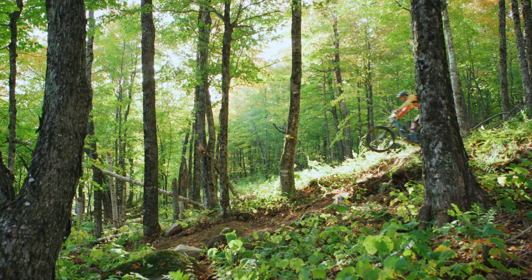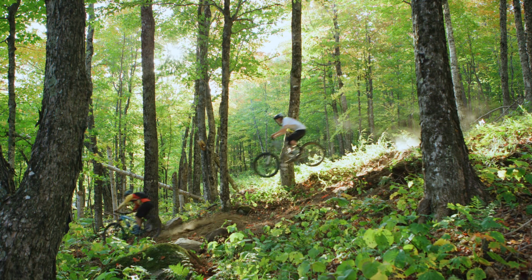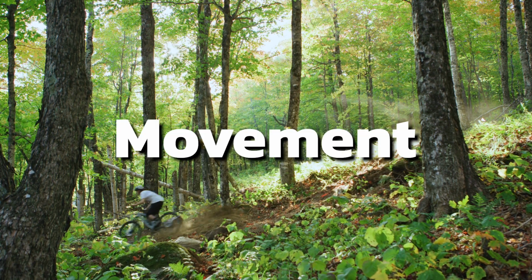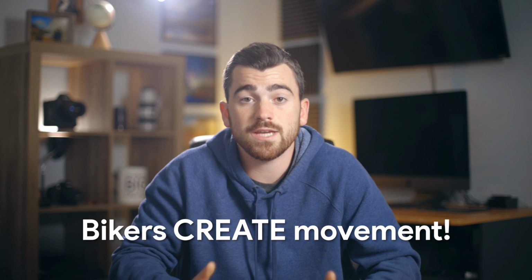Up first, we have a tripod shot where our subjects are jumping a pretty serious gap. Here, we're simply capturing movement. We aren't creating it with camera movement whatsoever. The bikers riding and the suspense of the jump is exactly why this shot is engaging. We're filming mountain biking here though, so almost every shot is gonna have this movement.